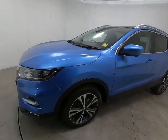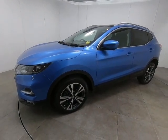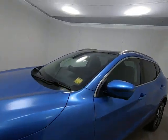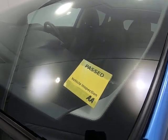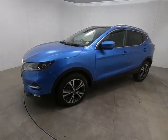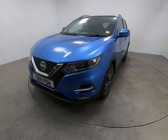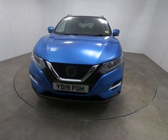It is worth noting we have all our vehicles independently inspected by the AA. That is a 128-point inspection, which includes a 5-mile road test by an AA engineer, just to make sure the car is correct on the road. As you can see from the yellow window sticker, this Nissan Qashqai has already passed its 128-point AA inspection. That inspection report can be viewed on our website at www.peterscottcars.co.uk. All our contact information is also on our website, so if you do require any further info about this Nissan Qashqai, then please do not hesitate to get in touch.